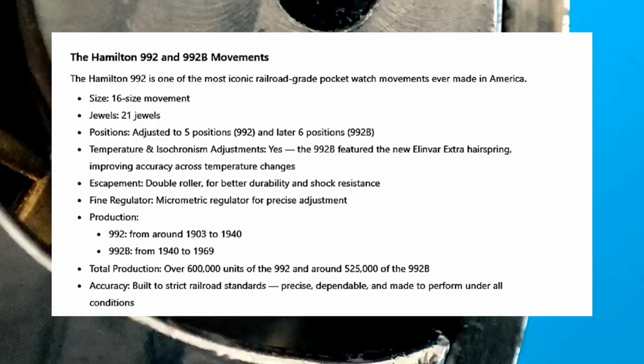The Hamilton 992 and 992B movements. The Hamilton 992 is one of the most iconic railroad-grade pocket watch movements ever made in America. Size: 16 size movement. Jewels: 21 jewels. Positions: adjusted to 5 positions, 992, and later 6 positions, 992B.